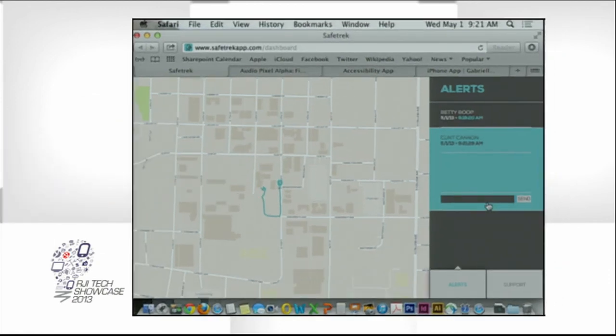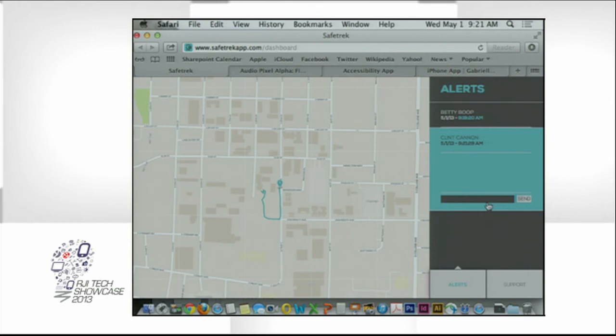So the dispatch will still continually get a live update of where she's headed. So if she lets go of her thumb, she's in an emergency and she wants to run, she can throw the phone in her pocket, doesn't have to have her thumb on it, continue to move, and the police can still track her location.